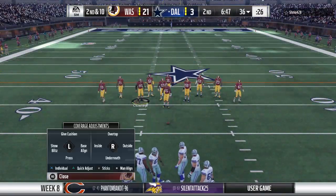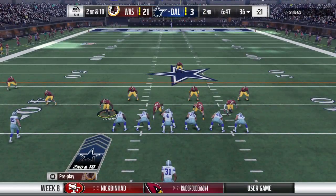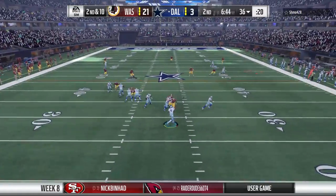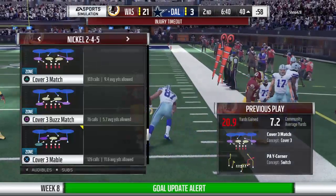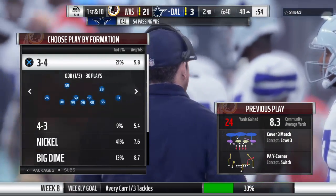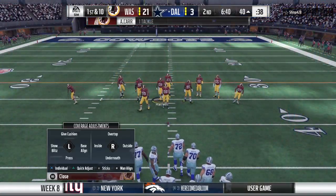So 2nd and 10 here. Play fake. Here's Prescott. And this one caught by Max Williams. And he takes this one all the way across midfield into enemy territory down to the 40-yard line. And now a first down following that long gain.